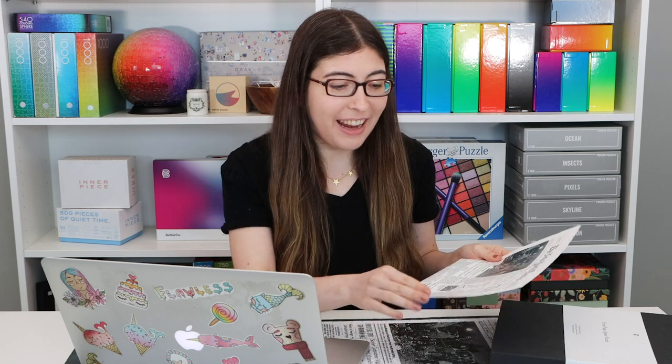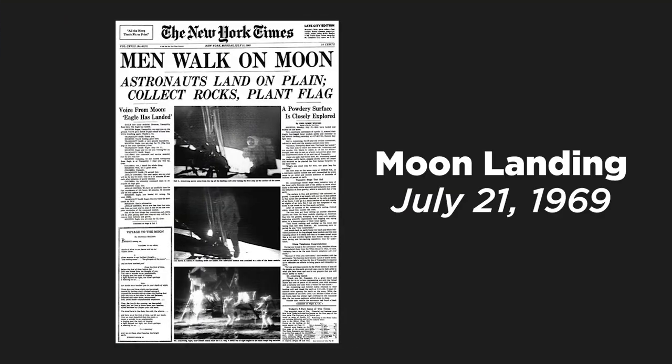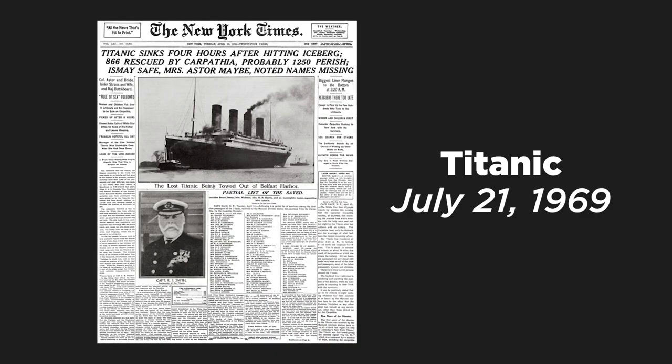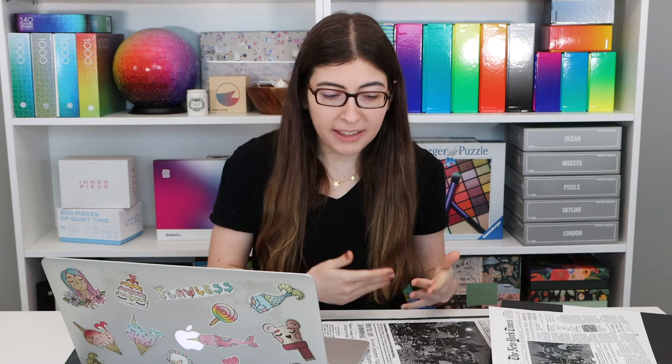So, in my opinion, if you're going to spend the money on a puzzle like this, which is pretty expensive for a puzzle, I personally feel that it makes more sense to get a major world event rather than just a random generic front page that happens to have been on the day you were born. So something like the moon landing, as I said, would be a cool one. Maybe the Titanic, that one's kind of interesting. If you want something a little more recent and in color, how about the new millennium or when Obama got elected in 2008? I just feel like that kind of thing is a little more interesting to put together as a puzzle rather than a generic front page with all of these stories that you don't really have context for because you were literally a baby when they happened.